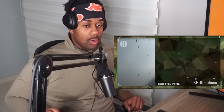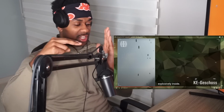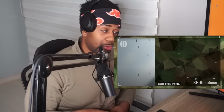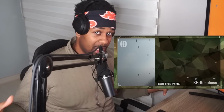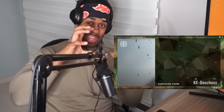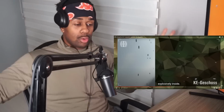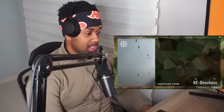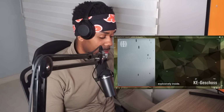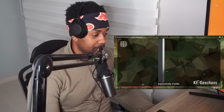So the projectile hits a specific point in the tank, enough to where it's able to go straight through. I mean, hence it being an anti-tank munition. It goes through the tank into the innards of the tank and then boom, explodes. Crazy. That is actually nuts. Oh my gosh. It's terrifying.